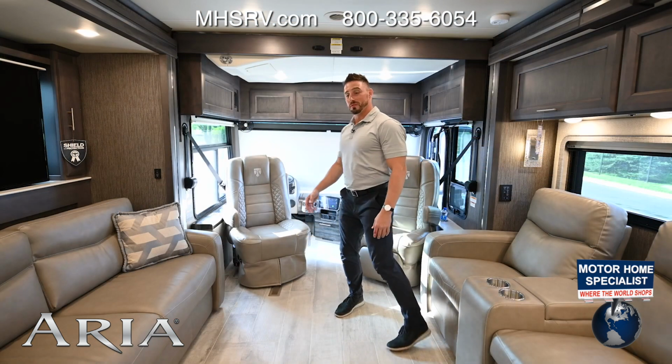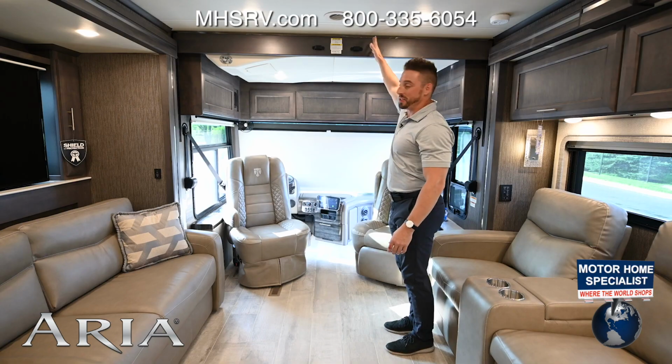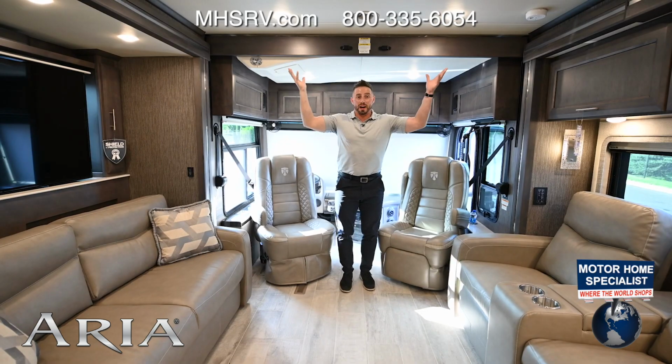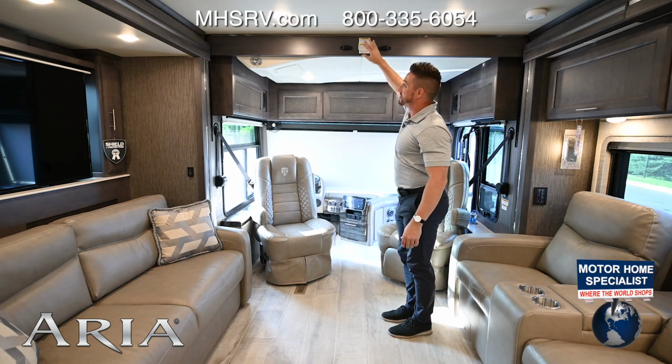Now here facing the front of the motorhome, I'll show off a couple of the features as well as this front overhead sleeping area if you didn't notice. First thing I want to mention is I'm 5'10", and you see how much actual head clearance you get with the bed up out of the way. So we've actually executed that a lot better than everybody else who's tried this design in the industry.